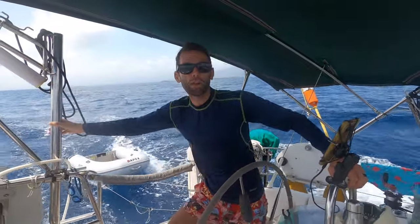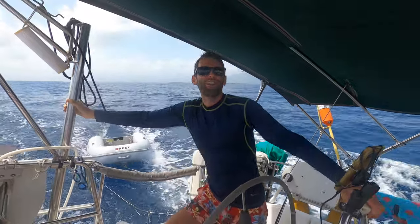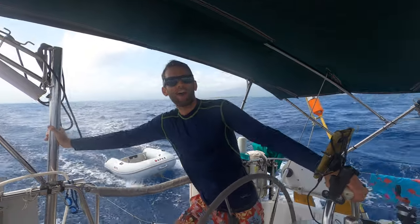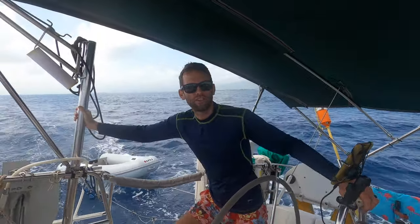Today's passage is quite a long one by our current standards in the San Blas. It's 11 miles, 11 whole nautical miles, if you can imagine that. We're going to do it in one day rather than split it overnight. And the weather's just perfect for it. We've got about 5 miles to go right now. And we've just poked our head out of the corner of the reef and the sheltered water.